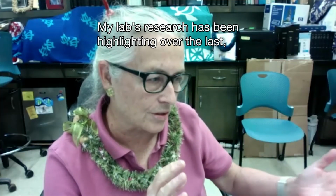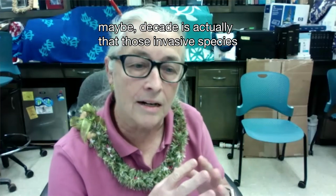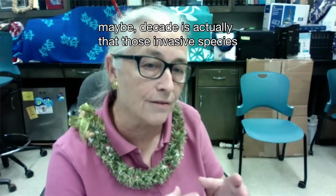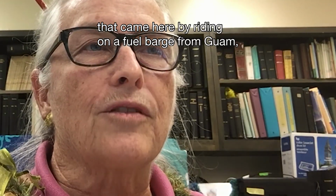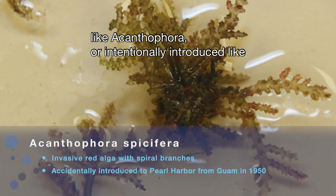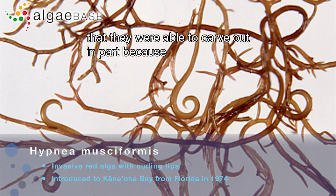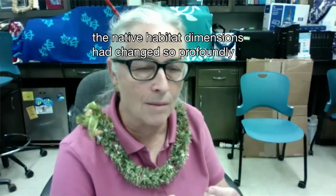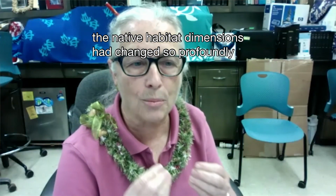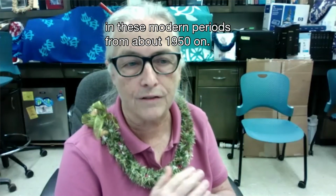My lab's research has been highlighting over the last maybe decade is actually that those invasive species that came here by riding on a fuel barge from Guam, like Acanthophora, or intentionally introduced, like Hypnea muciformis, they got the foothold that they were able to carve out, in part because the native habitat dimensions had changed so profoundly in these modern periods from about 1950 on.